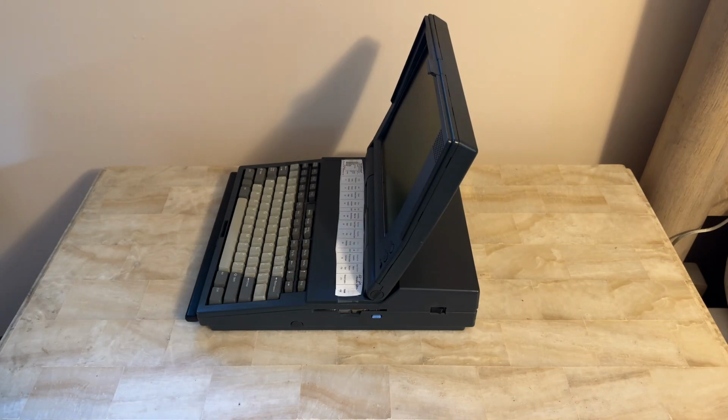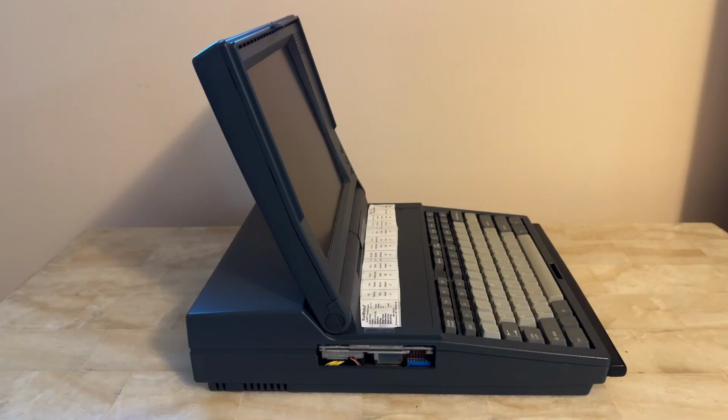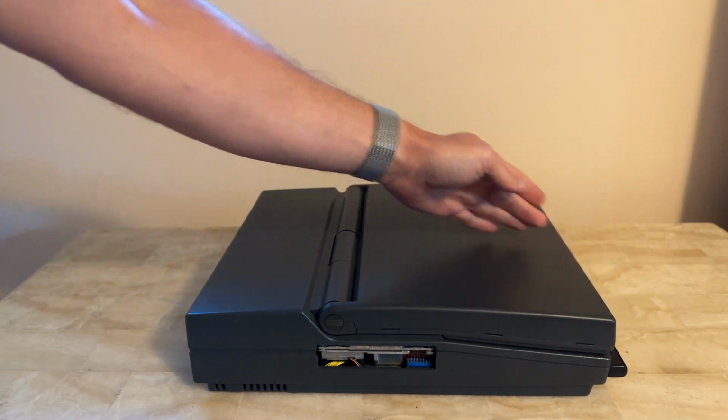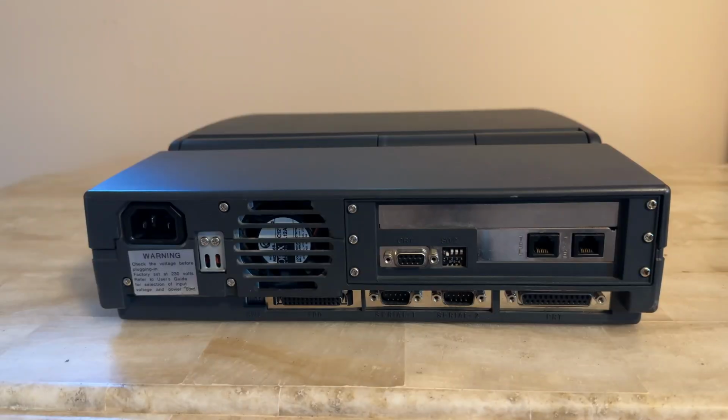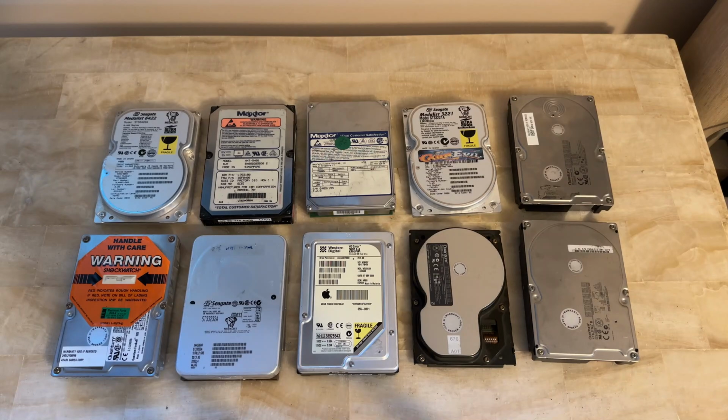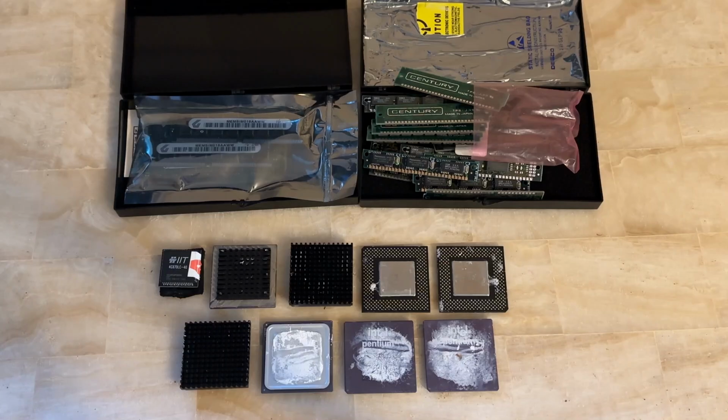This machine is pretty special to me because I actually owned this exact model in either 2nd or 3rd grade, and I used to lug it to school every day for almost 2 years. Yeah, this thing was a huge blast from the past for me. It even came with its original carrying case, which I did not have back in the day. I also picked up this huge assortment of 3.5-inch hard drives, some of which are Apple branded, some various CPUs, and an assortment of SIMM RAM modules.